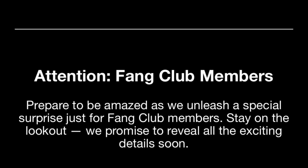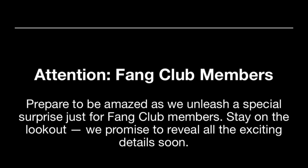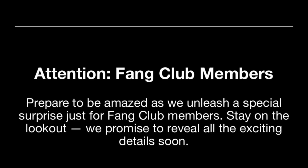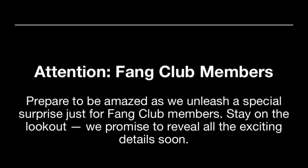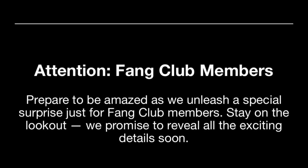But thankfully, they are at least mentioned here at the bottom of one of the new Electra Off-White emails. It reads, "Attention fan club members, prepare to be amazed as we unleash a special surprise just for fan club members. Stay on the lookout. We promise to reveal all the exciting details soon." So yeah, whatever that means.